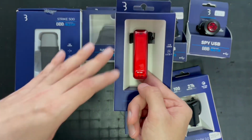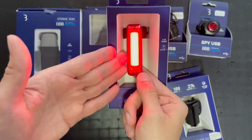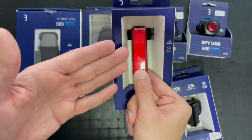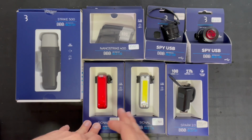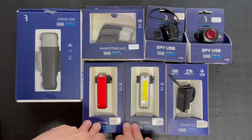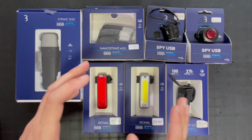So again, if you do have super bright lights, try and be courteous and use either the nighttime flash or a lower brightness mode, okay, when you're in a group. Yeah, if it's heavy rain at night, then possibly the daytime flash mode would be warranted again. But like I say, generally speaking, try to avoid it.